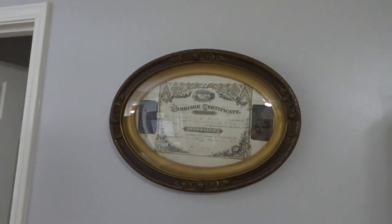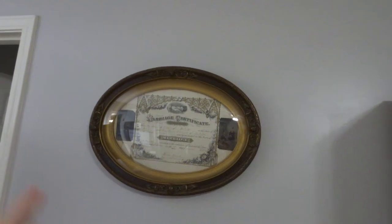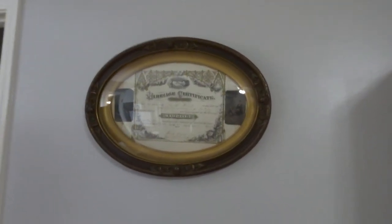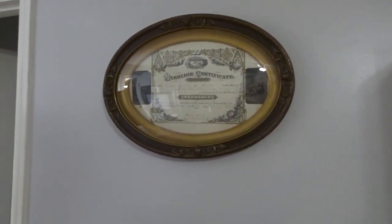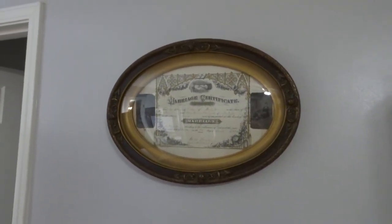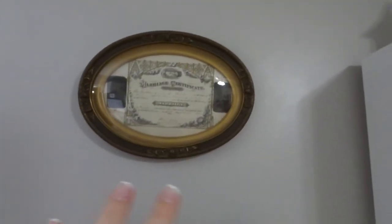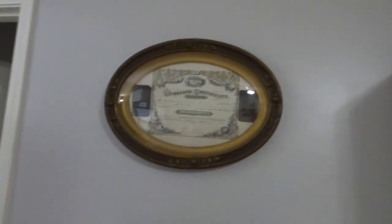So, and then this kind of frame, it kind of bevels out, like bulges out. And I think my uncle framed it like forever ago. It hung in my grandma's house, and then when we were cleaning out the house, like nobody wanted it. And I was like, I want it. So I think it's really cool. It's almost like oblong, like off center, but I still love it.